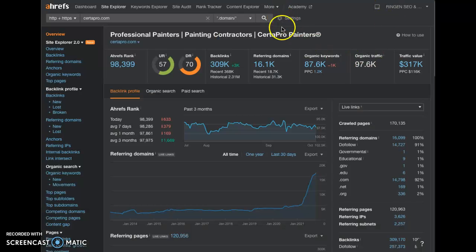I use this program called Ahrefs, and it basically analyzes your website. It lets you know what's going on in the back end and what you need to do and what you're up against as far as your competitors go, so you can find out what you need to do to beat them out. This is a UR and a DR rating. The UR rating is how trustworthy your site is, and your DR rating is how powerful it is in Google's eyes. These numbers are super important as far as ranking your site.